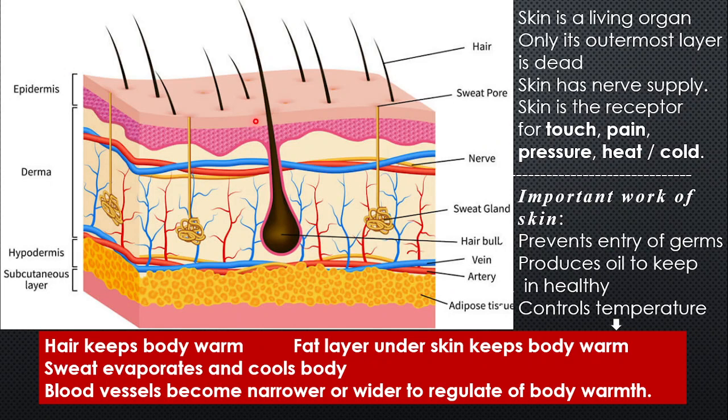Now we have the skin. Skin is a living organ. Only the outermost layer is dead, but the skin is living. The skin has nerve supply, and skin is a receptor for touch, pain, pressure, heat, and cold. That's temperature.